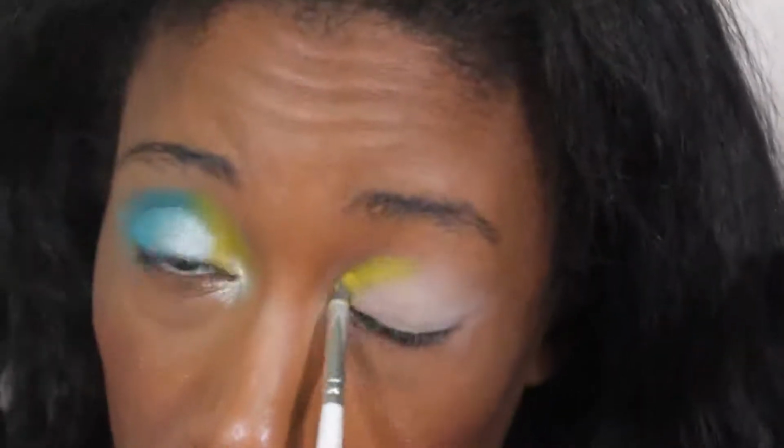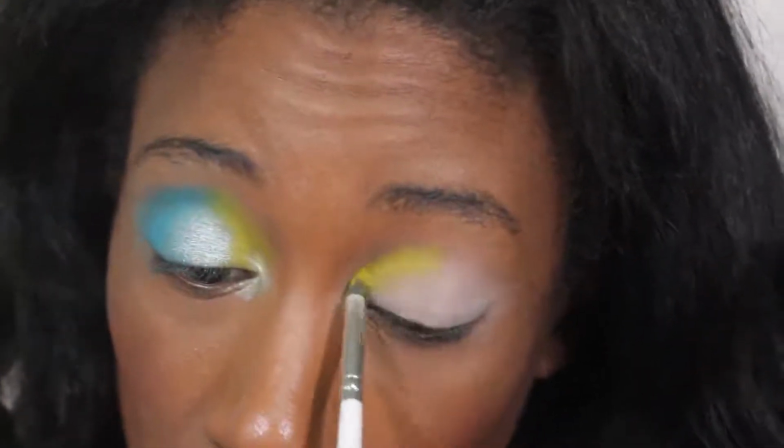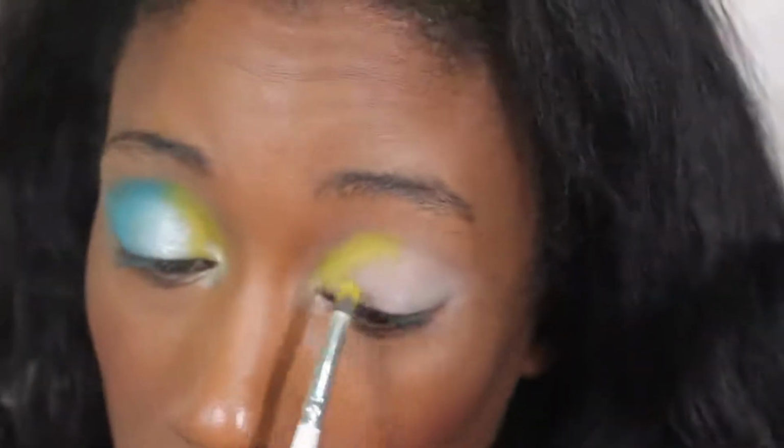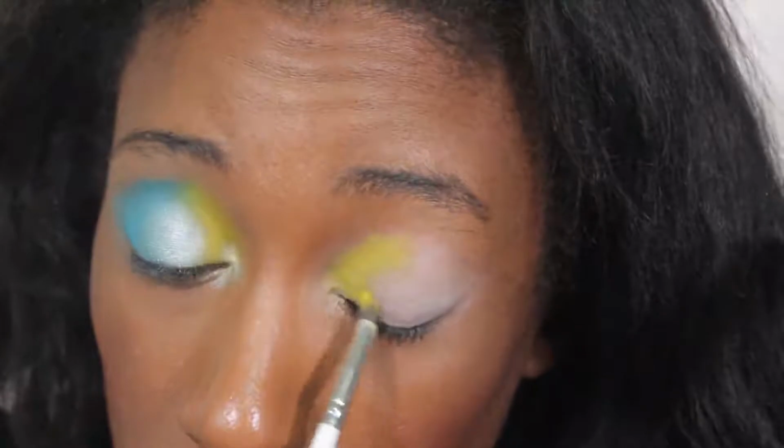Now, if you want it to be even more impactful than it is now, you can use a base. I just packed it on quite a bit, and that's what worked out for me. So that's what I'm doing on camera here with you.